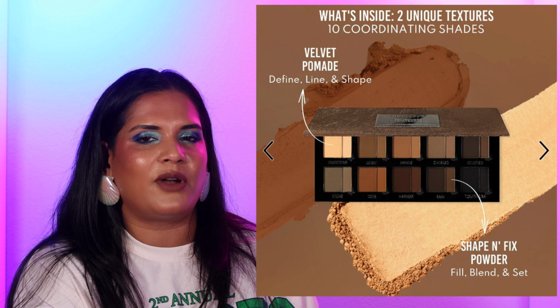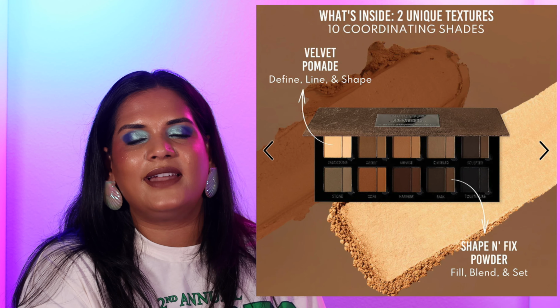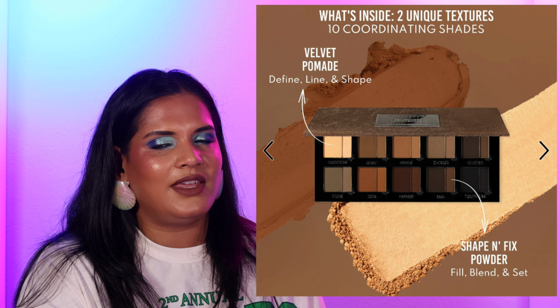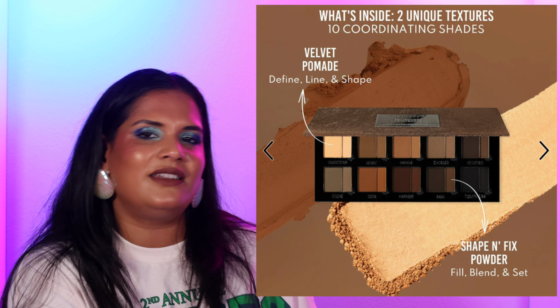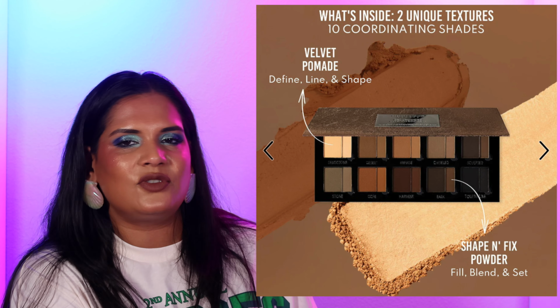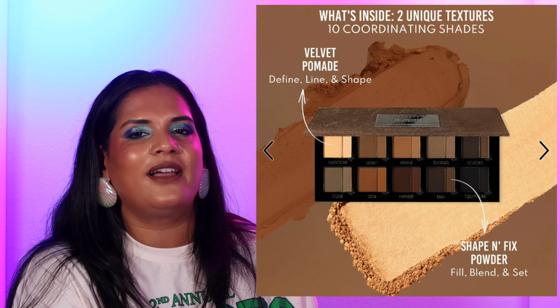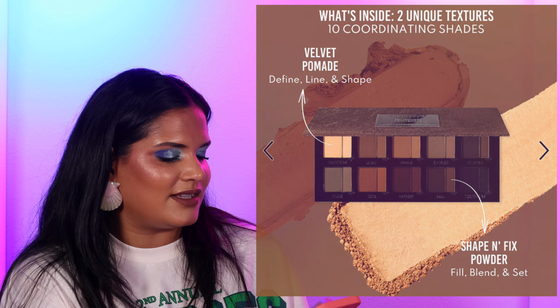I know a lot of brands make multi-use products, and I get it. There's a time and a place for that. But for me, I prefer having individual highlighters, individual blushes, individual bronzers, so that I can mix and match things, you know? So it's a pass for me, but I think it's a beautiful concept, and you guys know I am such an admirer of Danessa.